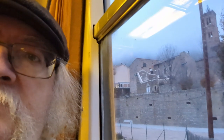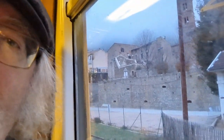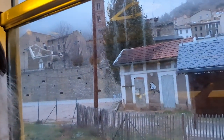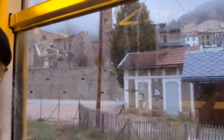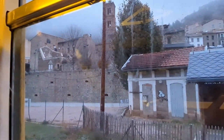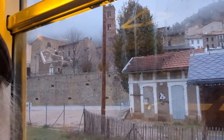So, we went through Mont-Louis at 3:17, that's the only time I actually know. And so it's going to be 4:17, almost 5 o'clock by the time we get in, and that's pretty dark. And we got, as we know, two layers of clouds above us, and we've gone through both of them.